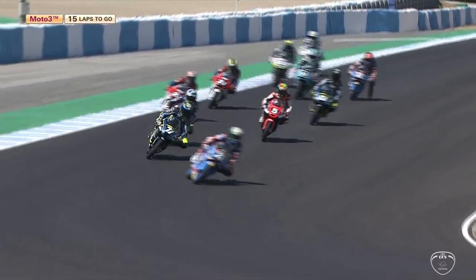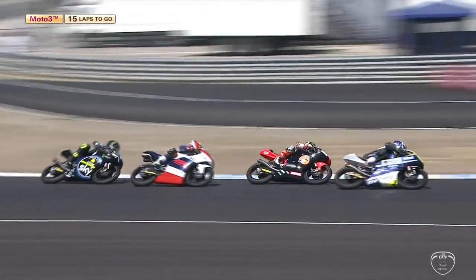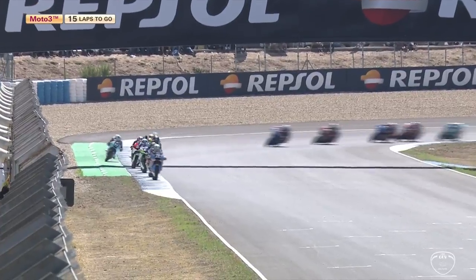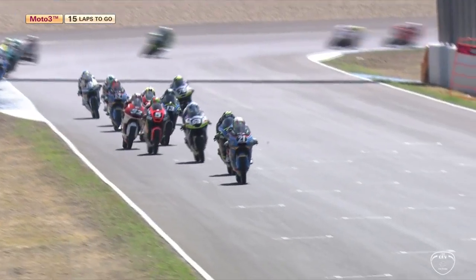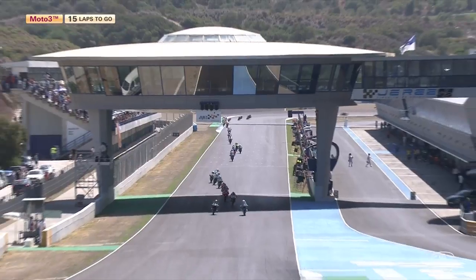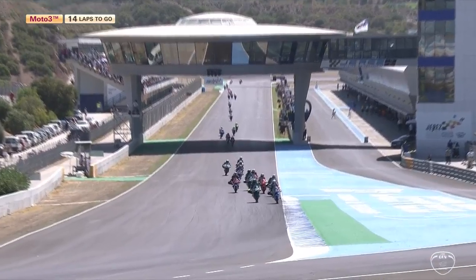Unbelievable. So, here comes Ramos. He's hard on the brakes. He's looking at the inside of Agura, doesn't manage to make it stick. Meanwhile, Agura going for the outside line against Massia. Massia's going to get mugged here if he's not too careful. He's already down into 4th place, but as we come over the timing line, he's got a very feisty Agura and Celestino Vietti Ramos very close behind.